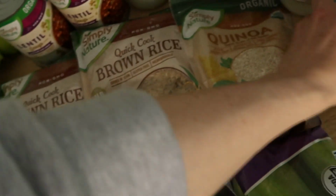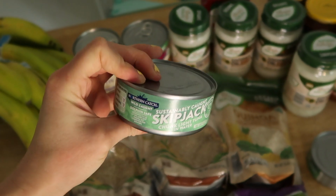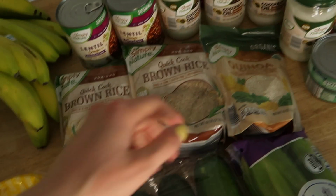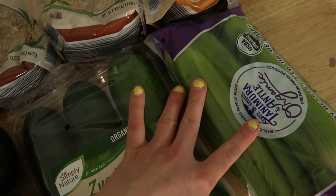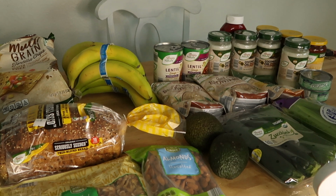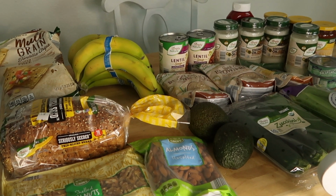And then I got a couple cans of tuna. This is just sustainably caught tuna in water. I like mine in water instead of oil, and I like to get it with no added salt. And then I also got some zucchini and some celery, which I plan to dip in the hummus that I got. So that's my little Aldi haul. And yeah, I'm gonna put all this away and probably start on supper and enjoy the rest of my coffee.